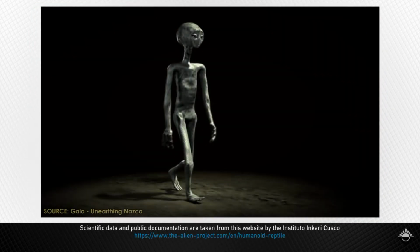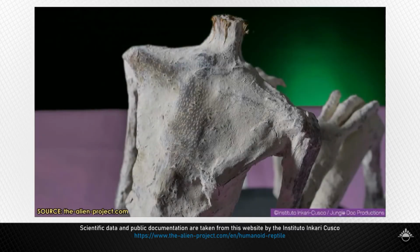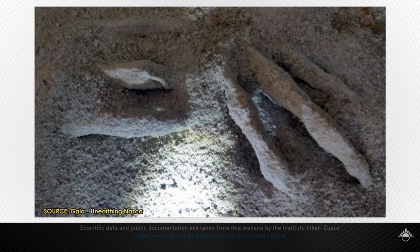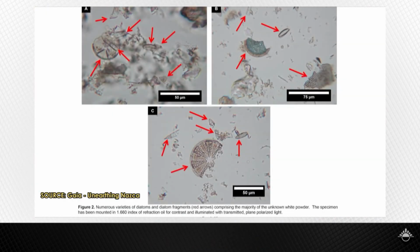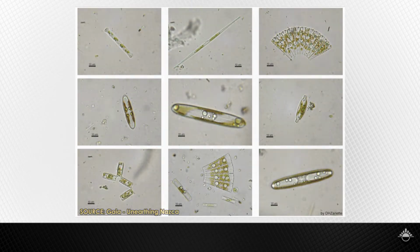These anthropomorphic, small greys, have been described as humanoid reptiles because of their similar appearance with terrestrial reptilian species, especially due to their lizard or snake-like skin. The mummified bodies of the humanoid reptiles were completely dried out and well preserved, thanks to the protective white powder that was analyzed in a laboratory and identified as diatomaceous earth, which consists of fossilized remains of diatoms, a major group of algae, and acts as a natural non-toxic pesticide.